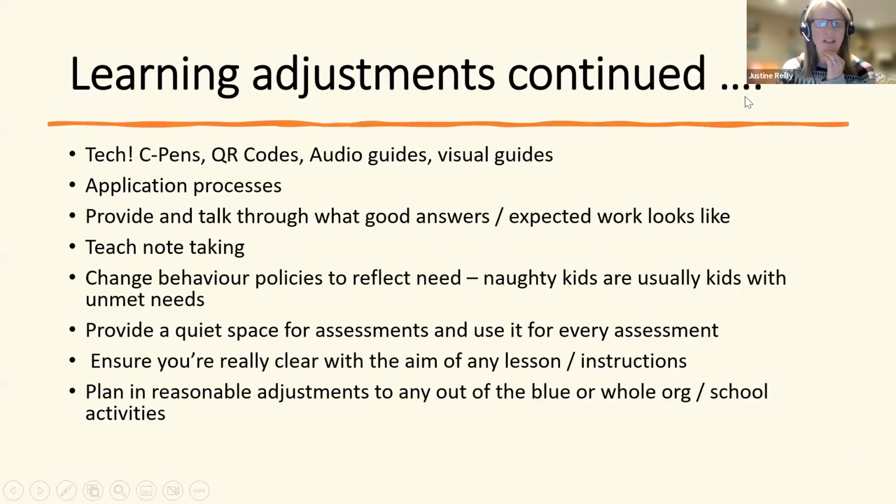So all the different types of learning adjustments. Tech, there's loads of different ways of using tech. There's the C-Pens, which are like reader pens, audio guides, visual guides. So like we talked about, just taking a phone even and recording what's going to happen, providing information in written form, but also maybe just a 1 minute recording of you talking about what's going to happen, using QR codes, so important.